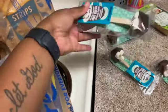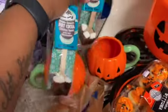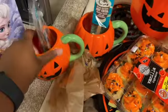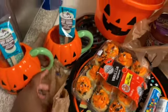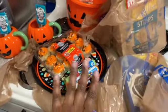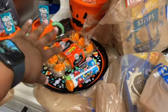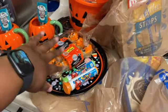We ended up getting 4 of these for all 4 of us. So I'm gonna go ahead and put these in their cups as well, and just make it look super duper cute. And yeah, that's pretty much it. So I'm gonna go ahead and get everything set up, get them in their pajamas, and then we're gonna go ahead and crank up a movie.